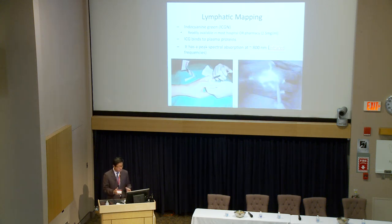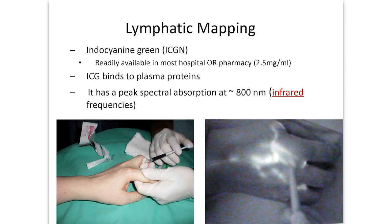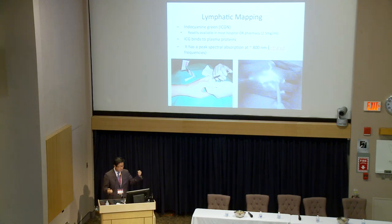So this is how I start my surgery. I know different people do it different ways. But what I do is I do it in the OR. First thing I do, when patients are asleep, because the injection can be painful, I don't know if any of you have had those injections done, I inject ICG between the web spaces, and I use my infrared camera.